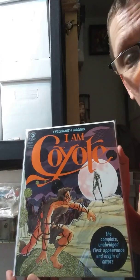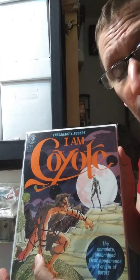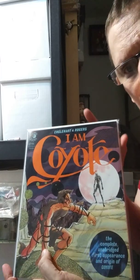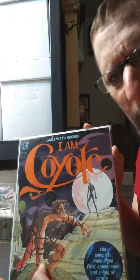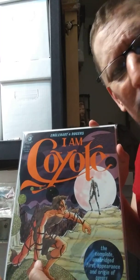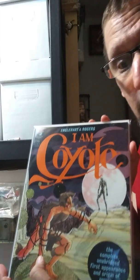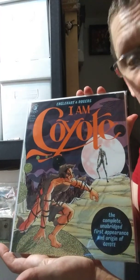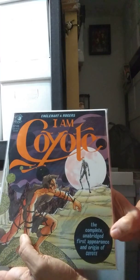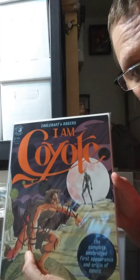Now, I used to love to collect first and lasts, and I did get the first and last issue, plus the Todd McFarlane issue of Coyote, and then I think I eventually went back and just got the whole series because the character intrigued me. And then it was funny that I didn't realize I didn't have the first appearance of Coyote, and sure enough, I believe this is the complete, unabridged first appearance and origin of Coyote here in this Eclipse magazine. This was a $7.95 book.